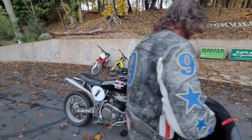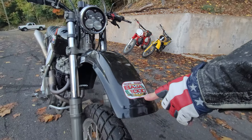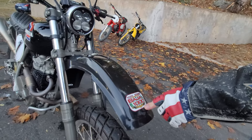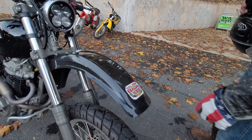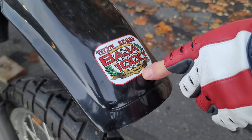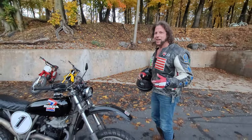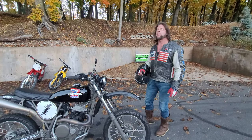It has on the front fender here the Baja Ducati Score, 16-time world champion. This particular engine won 16 1,000-mile desert races through dust, storms, world champion XR650. If it can handle 1,000-mile runs through the desert with the best riders in the world on it, it can handle your punk ass riding around the hood. Just kidding. But seriously, I'm not going to wear this thing out riding around Rockville. There's no dust. This thing will run forever.